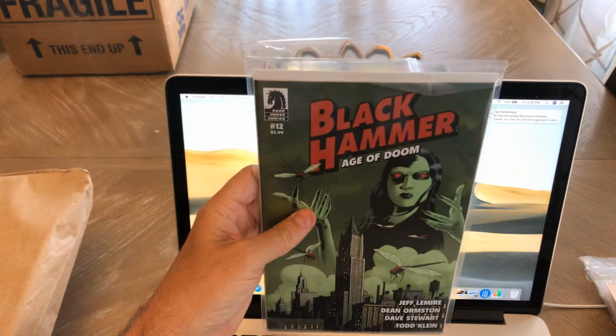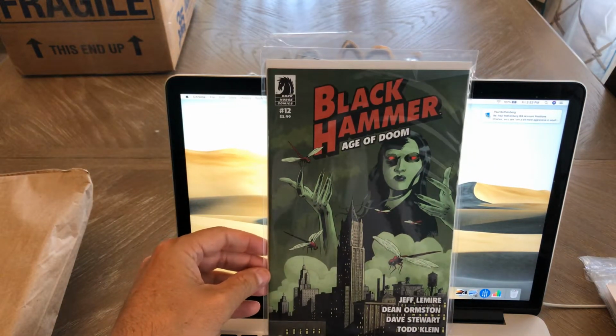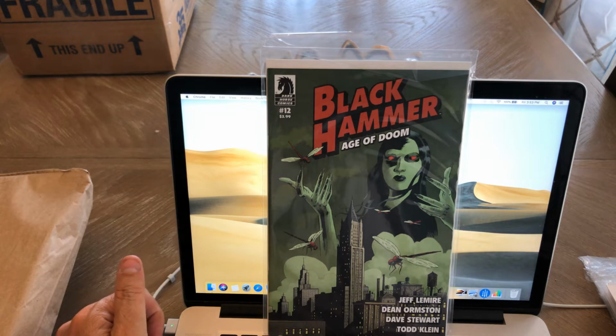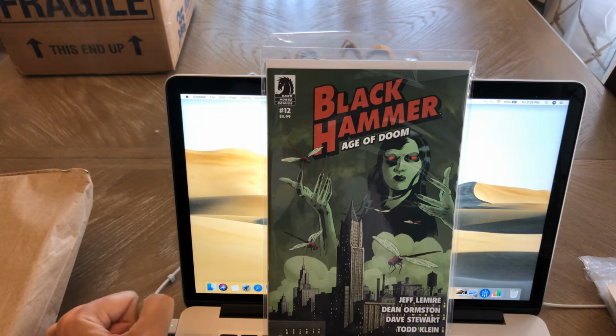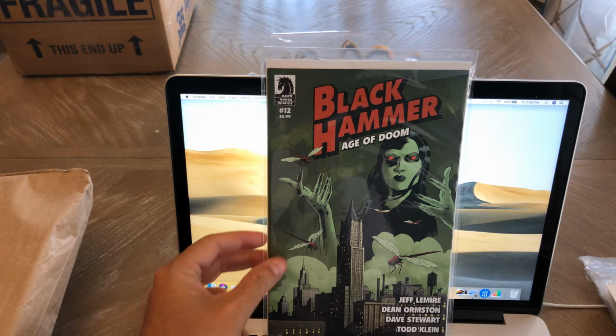Black Hammer number 12, Age of Doom. I've been collecting. Big fan of Black Hammer. Jeff Lemire does a really good job. It's the same team that did the original first series of Black Hammer, so I highly recommend it. The first series is tough to find, especially the variant covers. They're really, really difficult to track down. Took me a while to get them all, but I got pretty much all of them except for the San Diego Comic-Con of number 1 and the Ash Can of number 1. But this has been a good series. Highly recommend it.